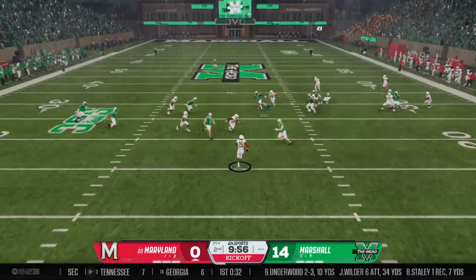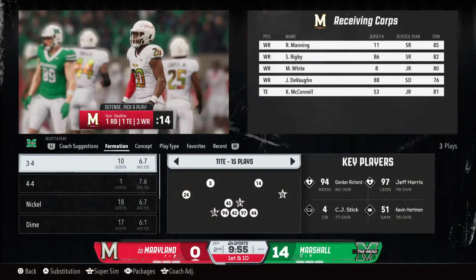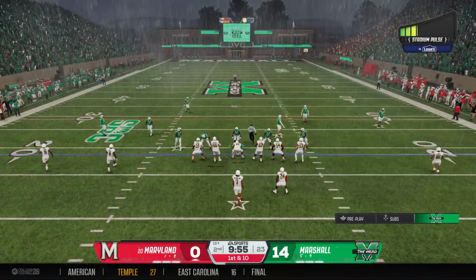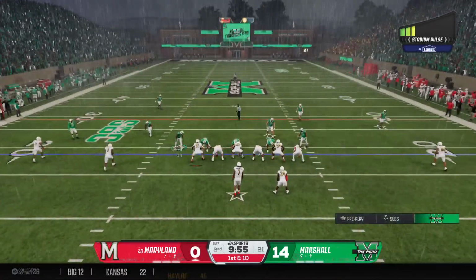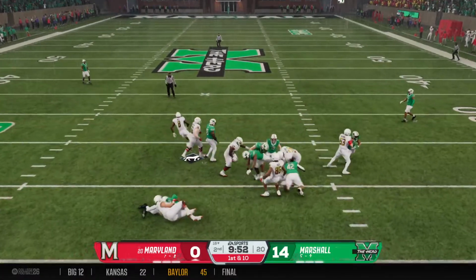He'll bring it back from inside his 5. He was looking for some running room, but not much to be found as he stopped at the 18. Here comes the Maryland offense back onto the field. Now we'll get a chance to see if they can answer that last score, trailing by 14, Jesse.